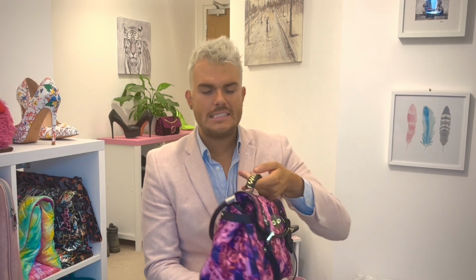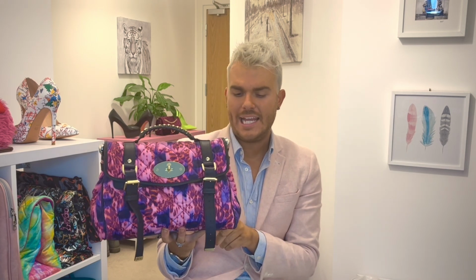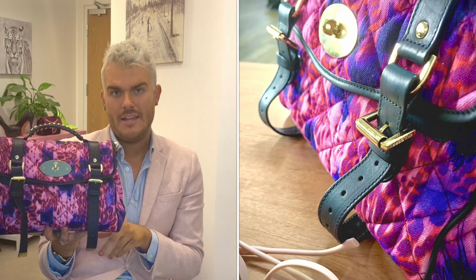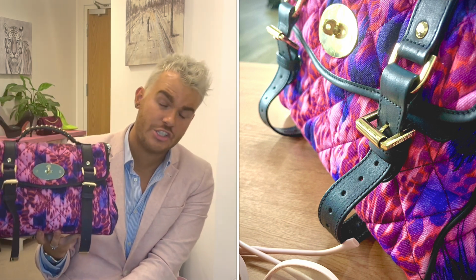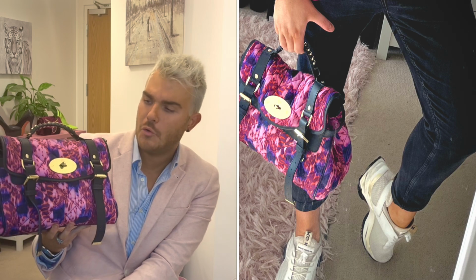It's a great piece. My last two are pretty recent acquisitions, and this one is one that I got a lot of love for, and I can see why, because it is so flippin' stunning. My Mulberry Alexa. This is the medium-sized Alexa, and this is in Loopy Leopard denim. This is fabulous. This is from 2010. It was one of the first limited editions that Mulberry came out with for the Alexa.